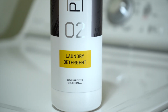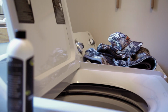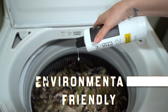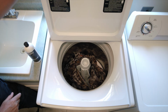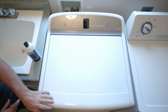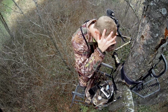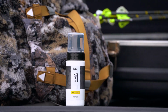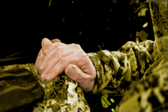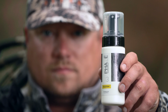PhaZe 2 laundry detergent infuses any garment with PhaZe technology. Now all of your clothing is filtering, encapsulating, and neutralizing human odors as they are being released. This environmentally friendly formula works with high-efficiency machines and has no added UV brighteners. PhaZe 3 Field Foam is your last line of defense. Apply directly to your skin to capture odor molecules caused from perspiration. PhaZe Field Foam conditions your skin and suppresses dander. Foam provides full skin coverage with no chemical overspray.